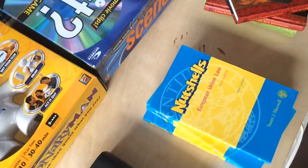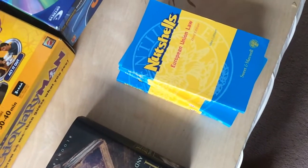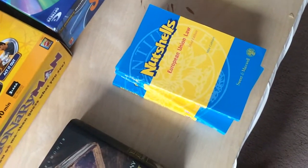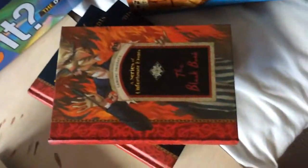Basically, it just says copyright, registered trademark of CPG. So yeah, I don't know the age of that, but yeah, it's a good seller. Probably go for about 20 quid. Oh, paid £2.99.